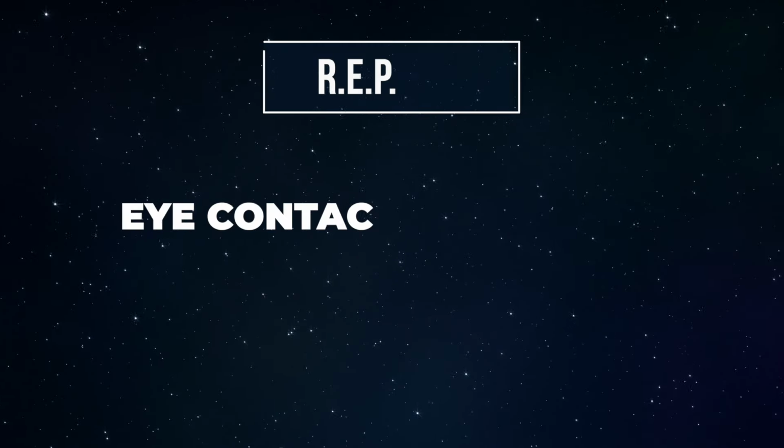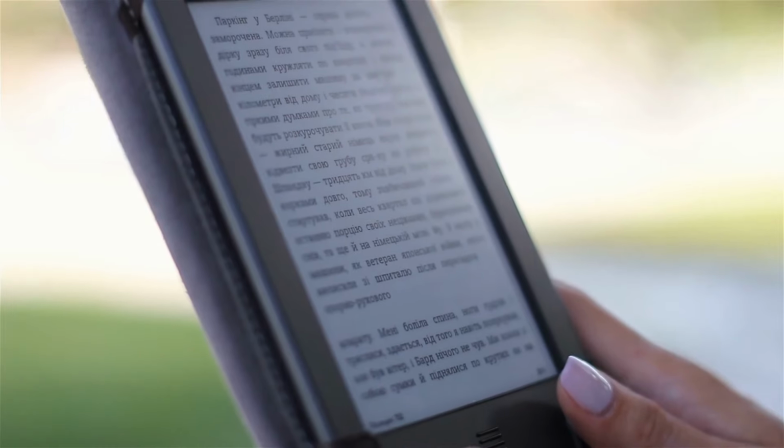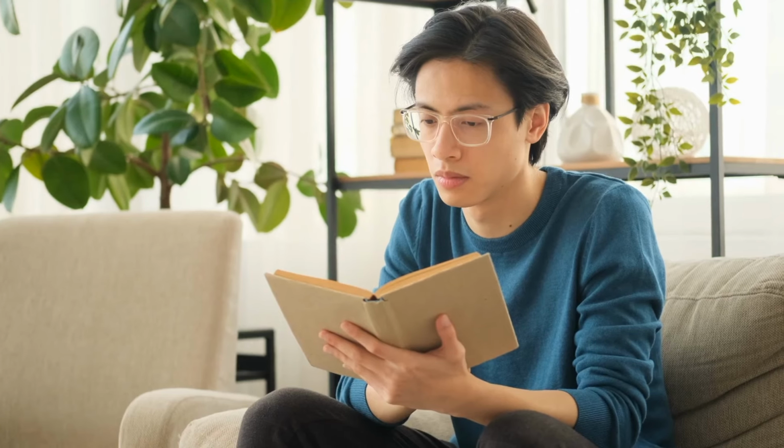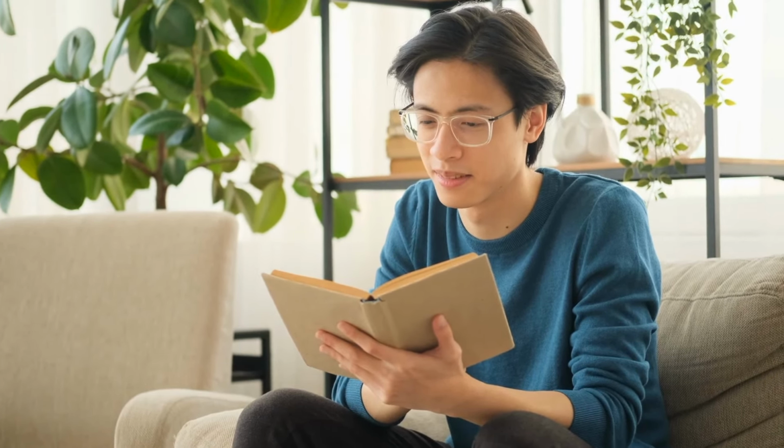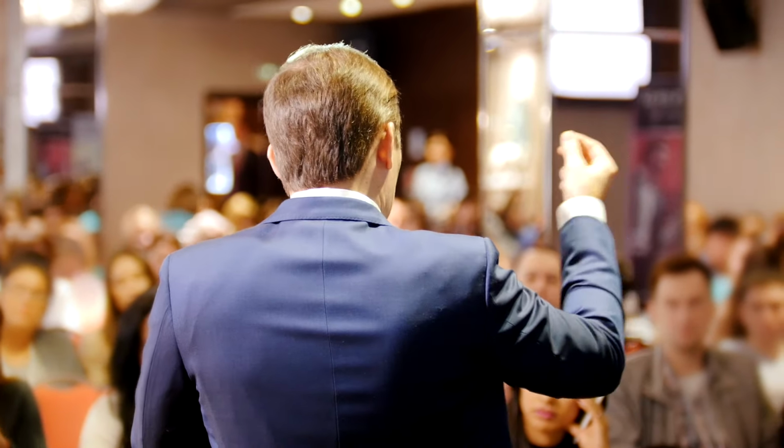Next is E, eye contact excellence. Eye contact? But I thought I was reading from a script. Ah, yes, you were. When you're reading from a teleprompter and you're being recorded, your video editors should be able to figure out how to best angle the camera so that it looks like you are looking directly into it. However, if you are in front of a live studio audience, then the strategy is slightly different.